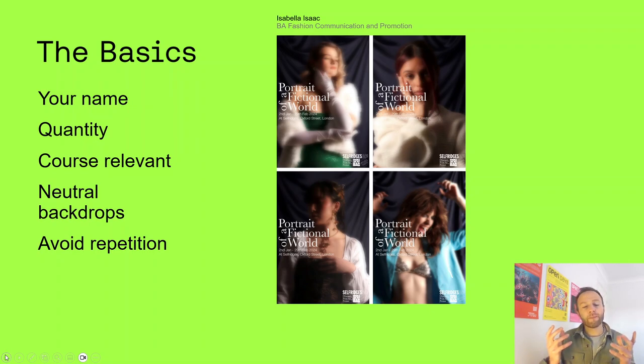We love to see your work with clarity. So please use neutral backdrops, blacks, whites, greys, nothing that's going to visually bombard us in any way. We generally recommend 1 to 3 images per page for clear communication. Avoid repetition. If you include lots and lots of the same type of work, it can get a little bit kind of samey to look at. So make sure you show us something fresh with each page. We generally recommend 4 prints in a series, but if it's a series of photographs that tell a story, maybe 6 to 8 in a sequence.